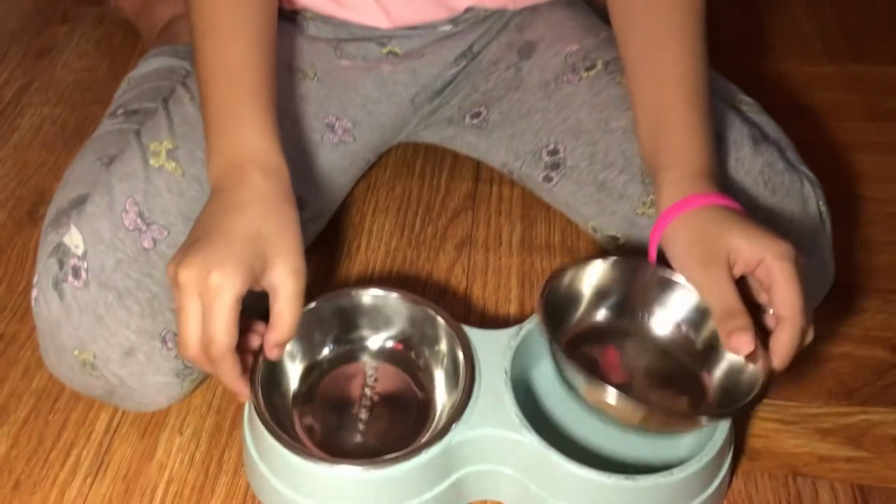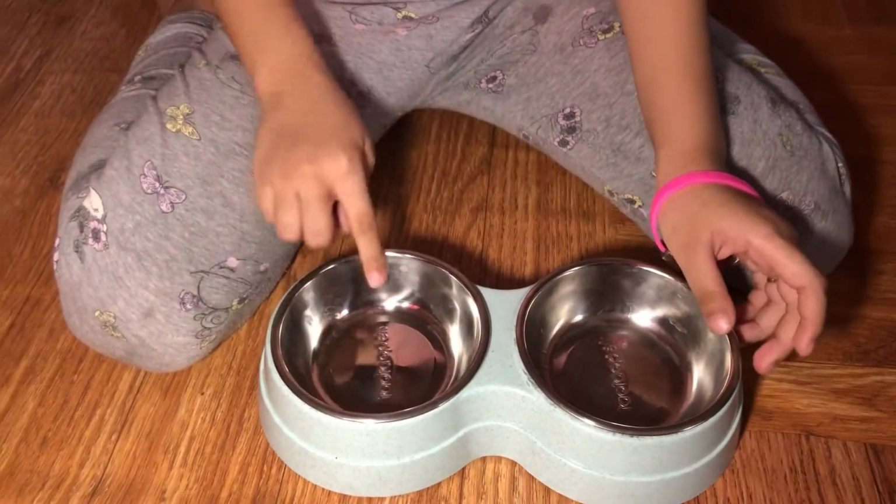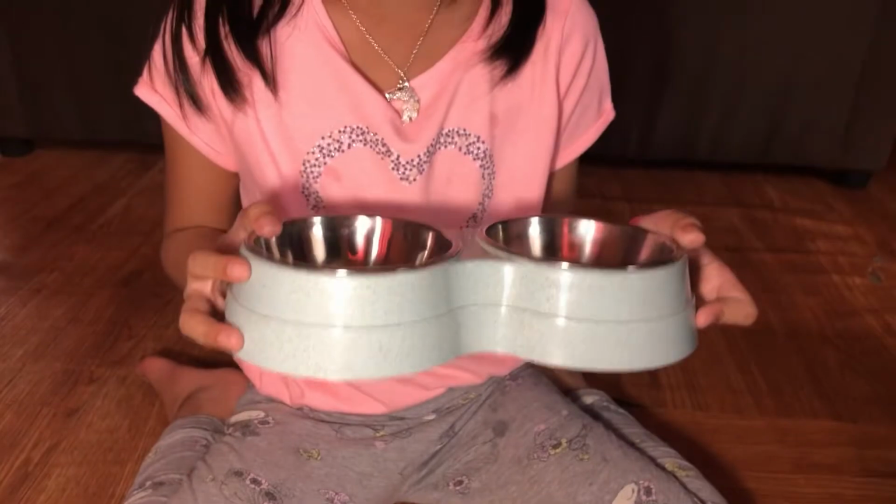So this one is for his food. It's cute. And this one is for water, and this one for milk and dog food, but he doesn't eat dog food yet. And then, yeah, out for the next one.